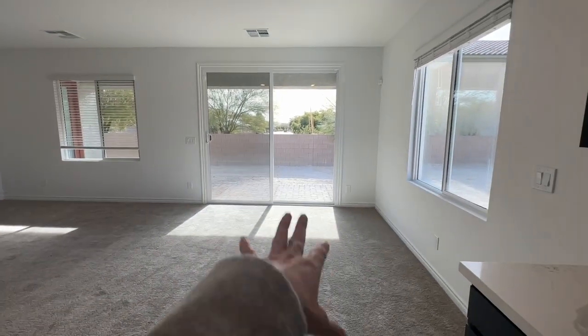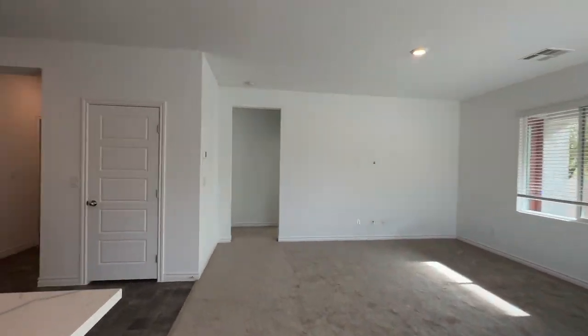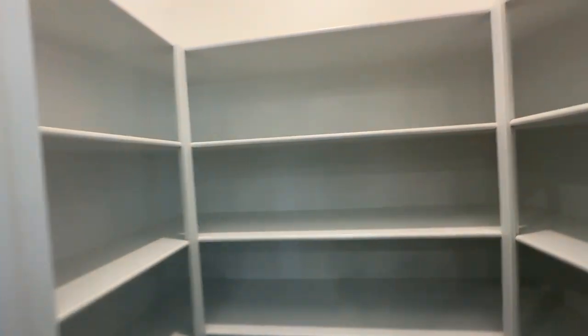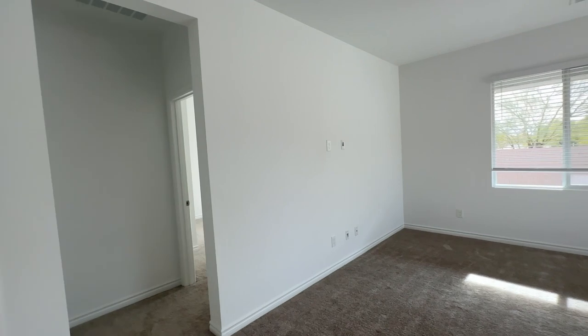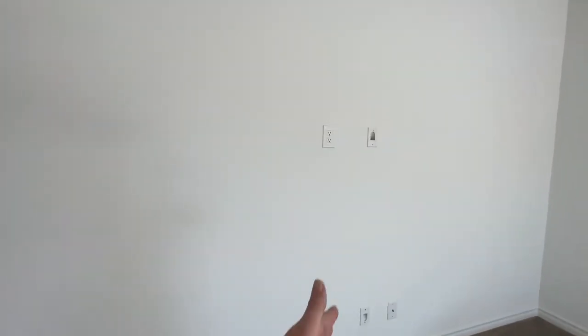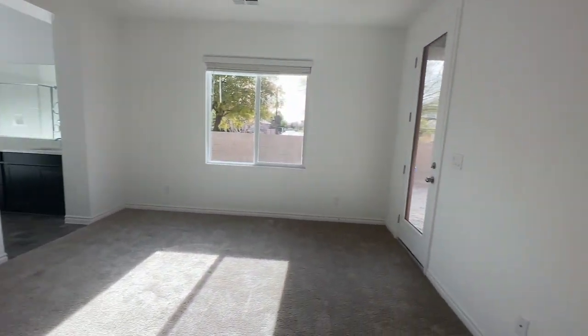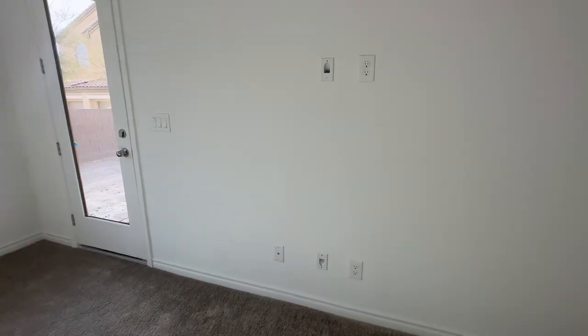And this would be where your dining room would go, your living room. And they have a walk-in pantry right here. It's a good size. And again, I like how all these rooms have this Smurf tubing to hang your TV. And the primary is very good size. All the rooms are pre-wired for ceiling fans, which is really nice. And this one has the Smurf tubing as well, so I think that's very cool.